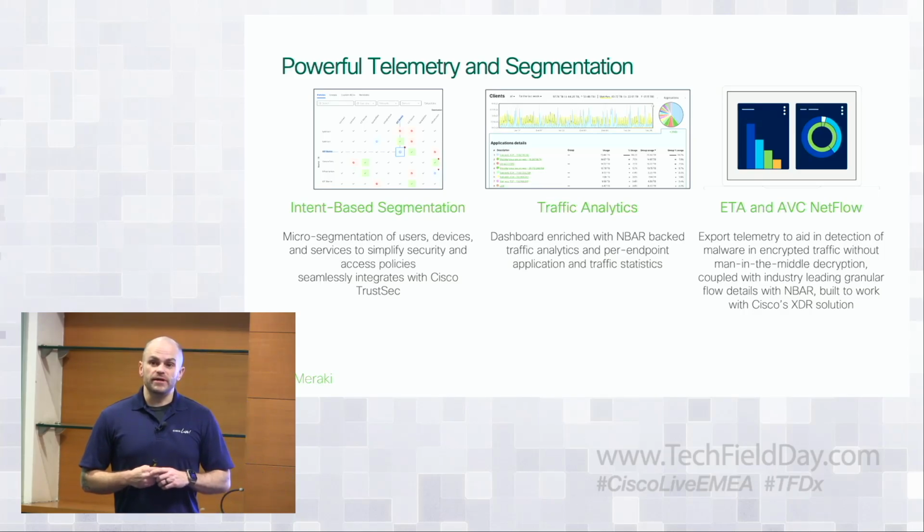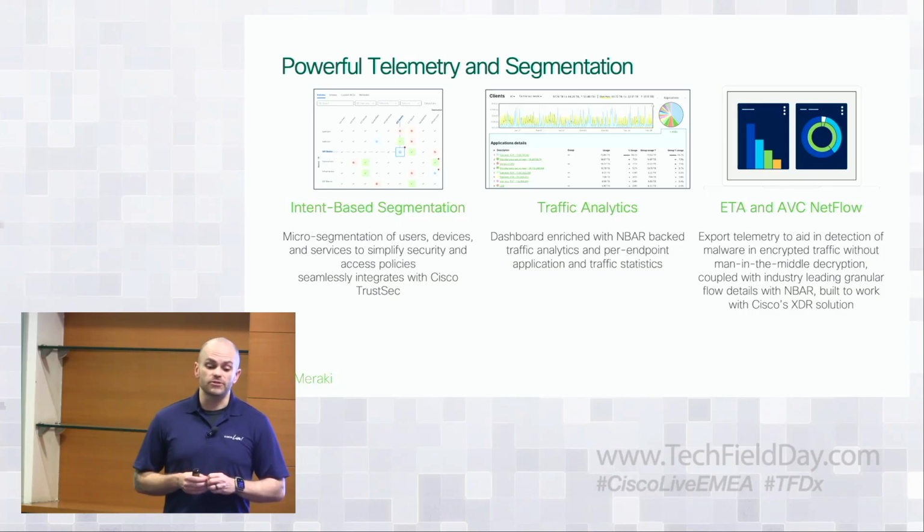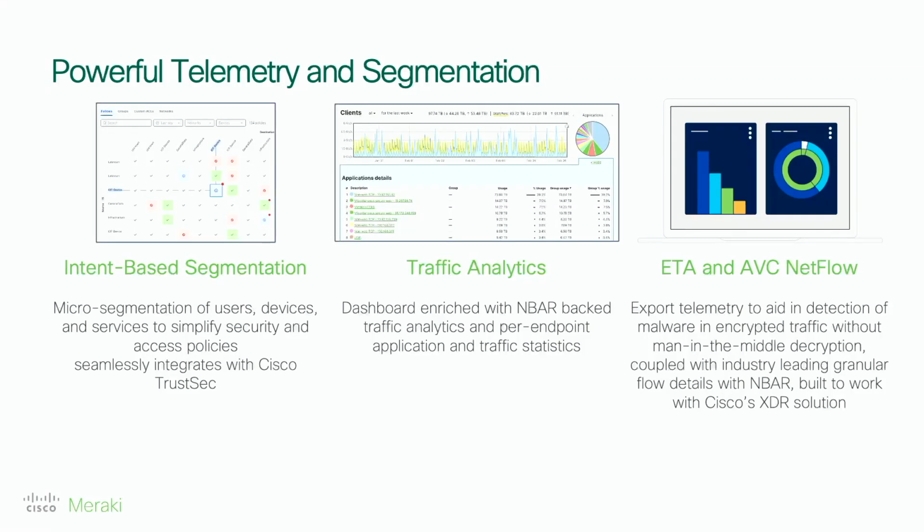Now, we don't just keep that traffic data to ourselves. We did build out AVC NetFlow and Encrypted Traffic Analytics so that you can also export that information to platforms like Secure Network Analytics or Cisco's XDR, which is a combination of a lot of different technologies like what used to be called StealthWatch Cloud or Secure Cloud Analytics, allowing us to take that sensor information so that we can start giving better analysis on events that are happening in the network, client behaviors, potential malware, and be able to try to proactively stop that from causing issues.